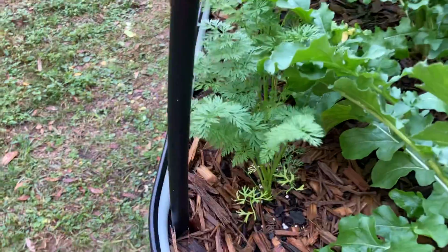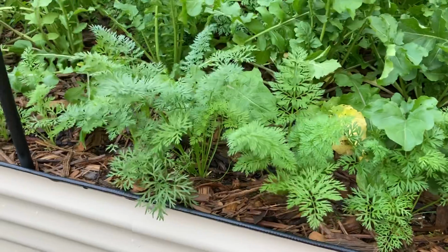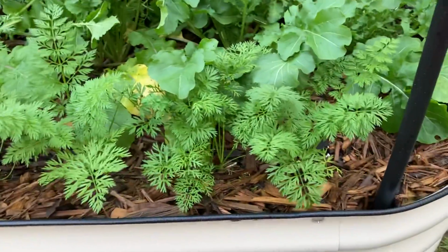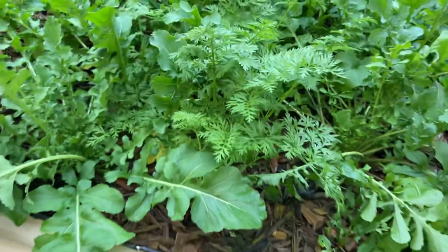Carrots are still coming along. They've still got until January, I think, is the 120-day mark, sometime in early to mid-January. So they've still got a ways. I've checked some of the bigger ones, and they still aren't really poking out yet. So I know they've got at least another month.